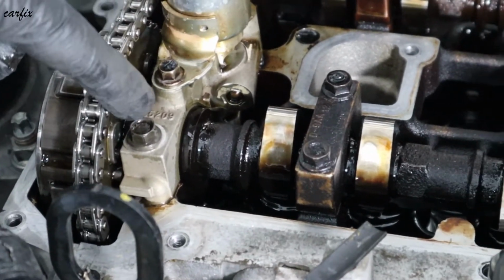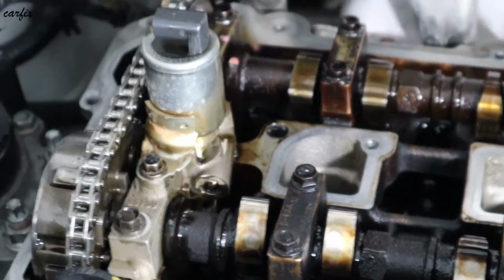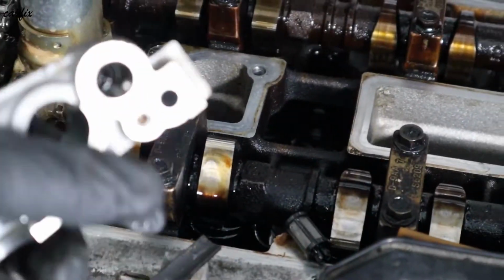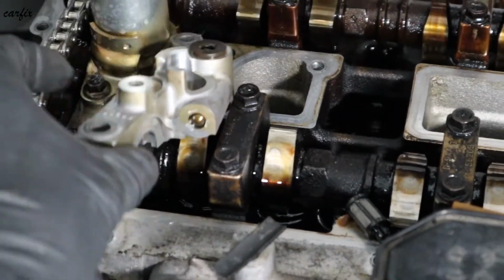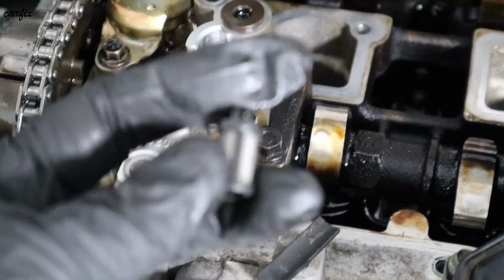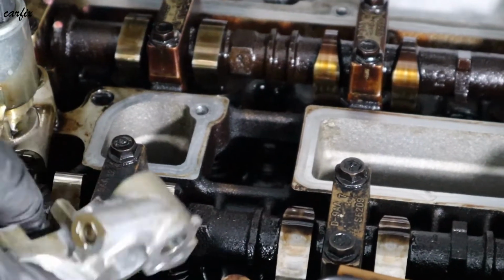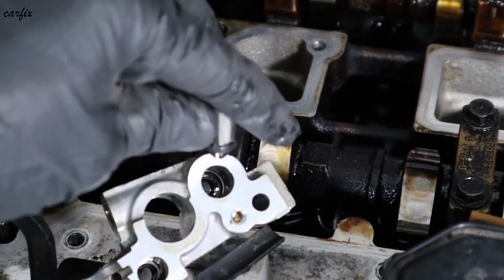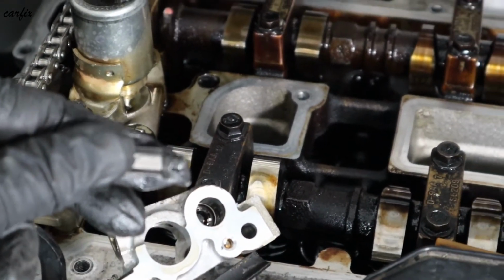I already replaced the cam cap with a new one, and there's also a filter in here. But it's still the same problem. I checked the filter and the oil flows through this way. This one is not bad, it's not clogged or anything, you can see.